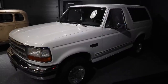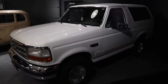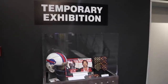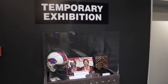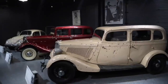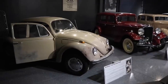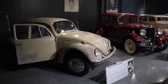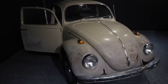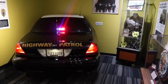OJ's Ford Bronco. He was behind the wheel of this thing back in 1994 during that infamous chase. And as a temporary exhibit, a few of his personal items, like the ties he wore on trial. If you've ever seen the Warren Beatty film Bonnie and Clyde, this was used. Ted Bundy's Volkswagen Beetle and the other belonged to John Dillinger. Kind of get a very uneasy, eerie feeling just looking at this thing.